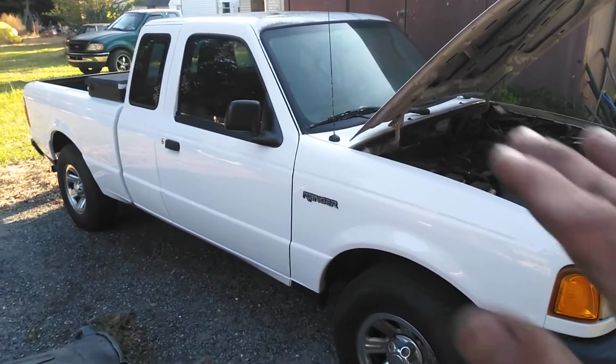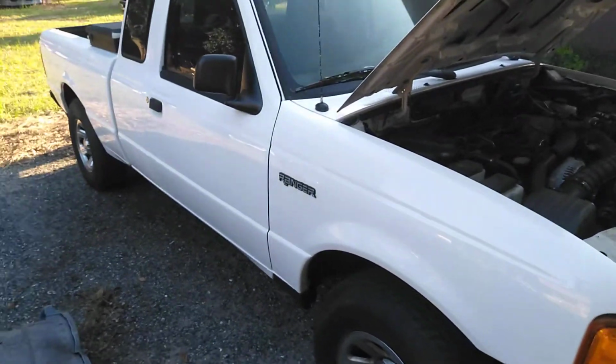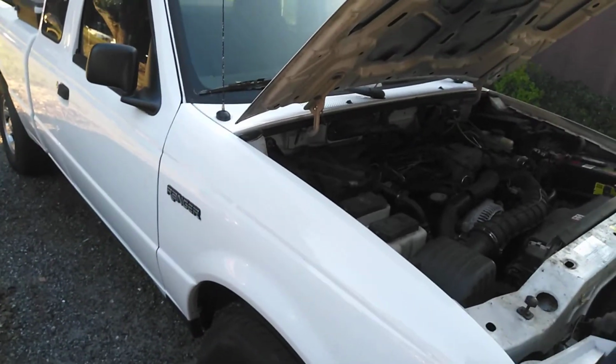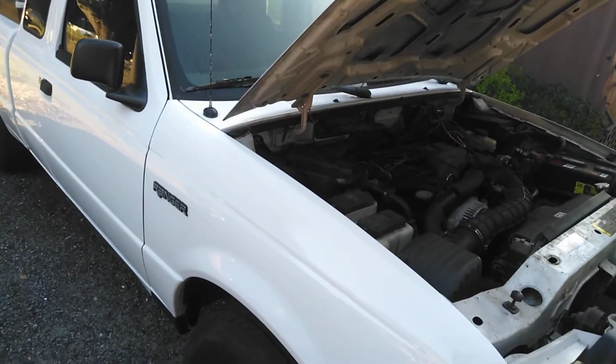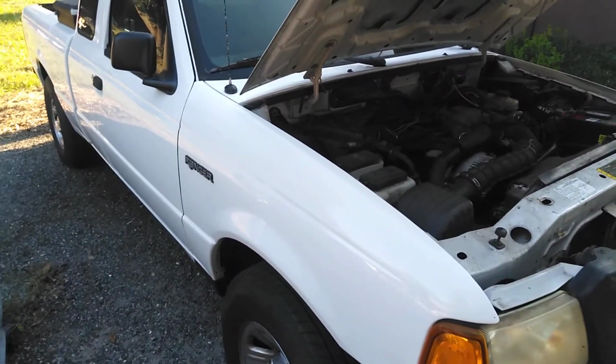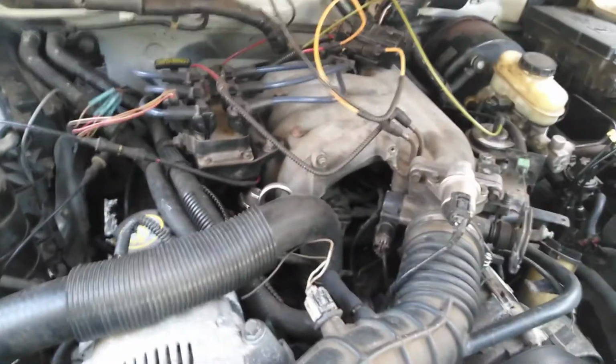So I figured I'd show everybody about the revival of the Ranger. I could drive it to Florida, Georgia, and then Florida and back. It would have 0 issues. This is a 2005, supposedly with a 06 motor. I don't know all about Ranger motors. It is a V6, and it runs good.